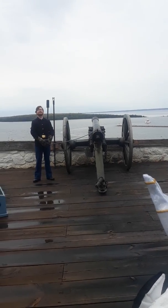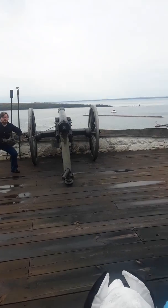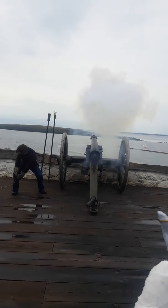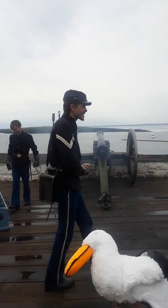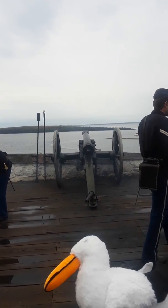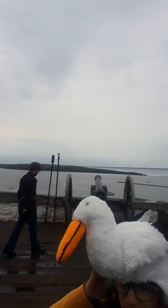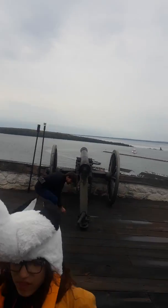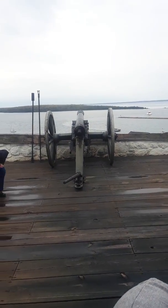All right. Now with that, there are only 2 commands to fire this cannon here, and they are simply ready, fire! All right. Well, that does conclude our firing demonstration.